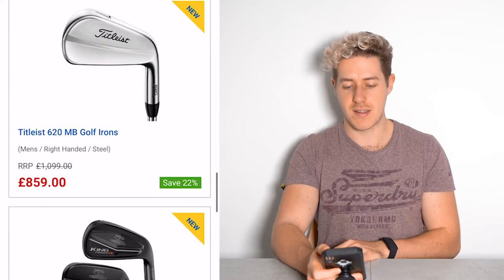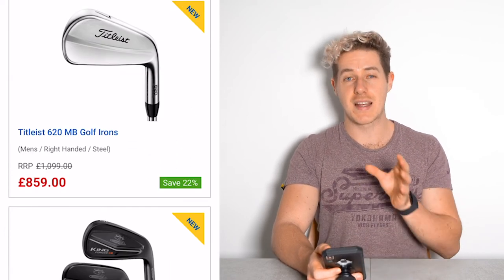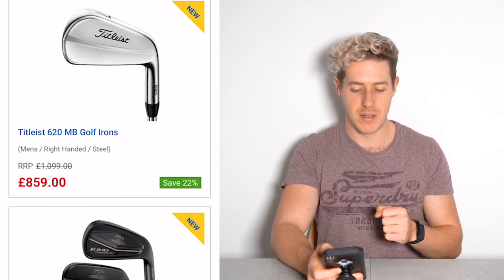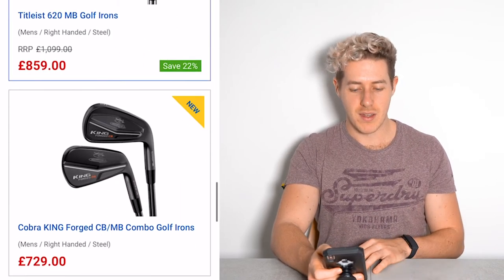But here we go, Titleist 620 MB golf irons. That is a clean, clean, clean looking blade right there. That definitely gets my attention, gets a thumbs up from me. I would love to try that out. Looks great. Cobra combo set. I do like a combo set, by the way, guys. I think combo sets actually could suit a lot of people. A bit more forgiving in the longer irons, and a bit, you know, less forgiving in the shorter irons. I think that works in my mind.